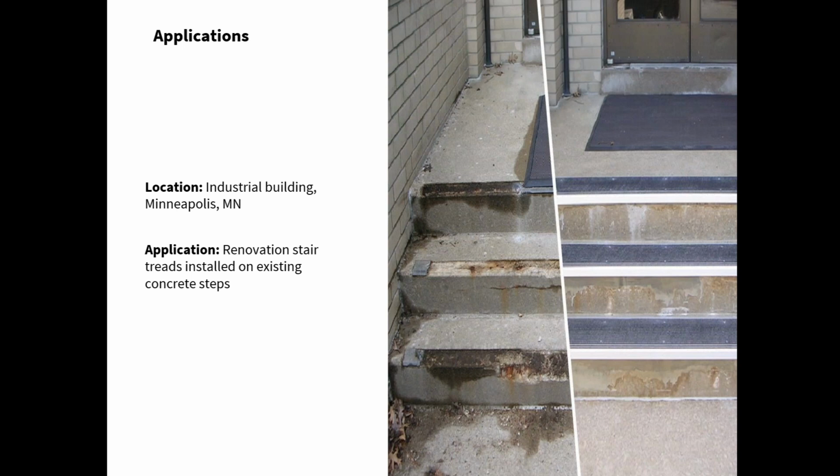It is also going to be ultra safe for any pedestrians walking up and down that staircase. I would pause for a moment and say, while I love this photo and it shows dramatically what you can do with renovation stair treads, I wish they would have painted those risers, and then it would have given it even a more finished look to that end product.